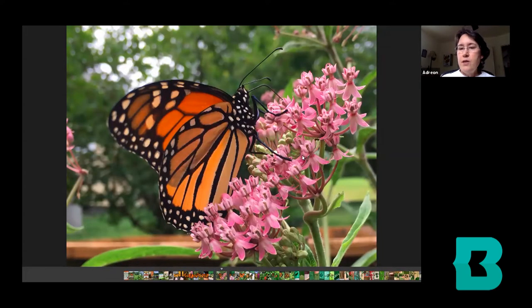So this monarch is on a plant called swamp milkweed. You may have heard that in order to help the monarchs we should plant milkweed plants. That's because that is the only plant that the female monarch will lay its eggs on, and then the egg will hatch and the caterpillar will come out and it will eat and eat and eat those milkweed leaves. Milkweed is the only plant that the caterpillars will eat. And there really isn't enough milkweed around. So this plant with the pretty pink flowers is called swamp milkweed, and that's one of the native milkweeds that you can plant. And it looks very pretty in your garden or your yard too.